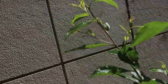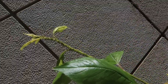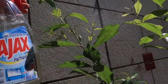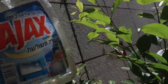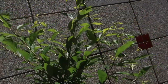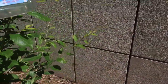Okay, look at this plum tree. It's full of aphids. All those little green specks. So we're gonna try the soap solution here too and see what happens. Don't know if I introduced you to my plum trees yet, but these were 2 years, I think 2 years ago we planted them to B'Shvat, and they're doing super amazing.